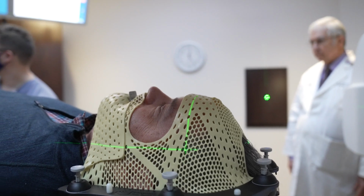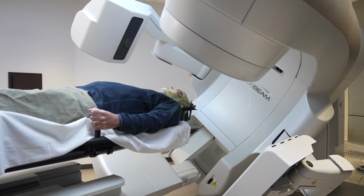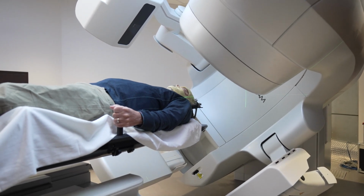The 6 degrees of freedom couch is a way to more accurately deliver treatment. This means shorter treatment times, which provides our patients with a more comfortable experience. We are so grateful to the Auxiliary for this huge contribution to our cancer center. We're blessed to be able to offer these newer technologies to our Infirmary Health patients.